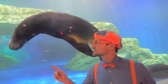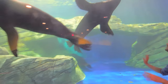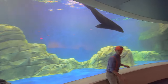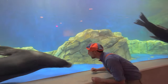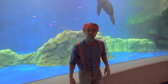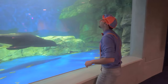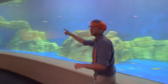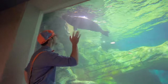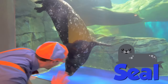So this is a sea lion. There's another one over here. Oh, it's so big. That's so cool. Oh, look, look, look. Whoa, hello. And there's actually a seal in here as well. Let's go try and find it. Oh, let's see. Oh, here it is. Hello. See that right here? This is a seal. Hi.